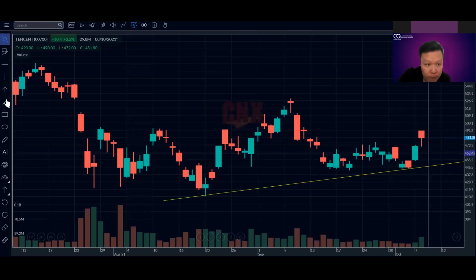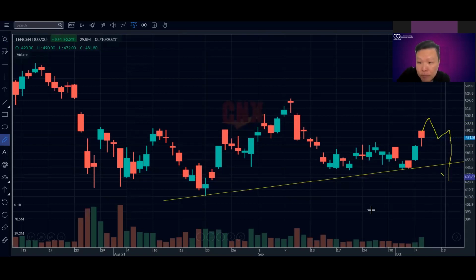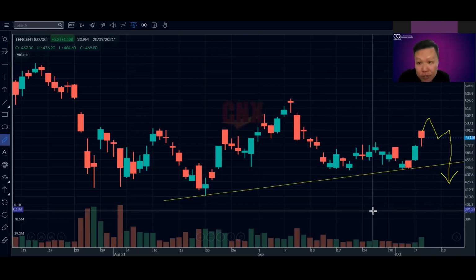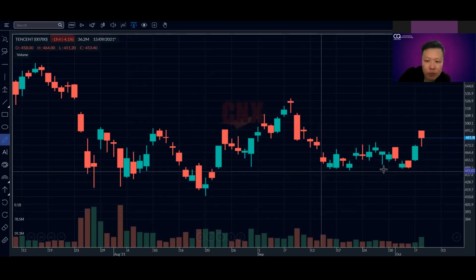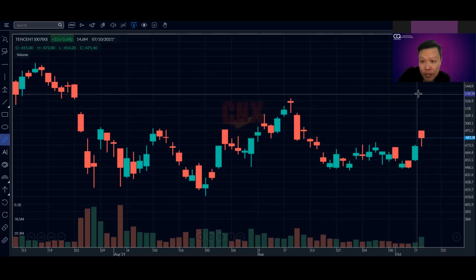However, nothing is 100%. If the price drops, then the trend could change to a downtrend again. So currently they are trading sideways. What we hope is that the price will continue and break above 525. You can write down this 525.